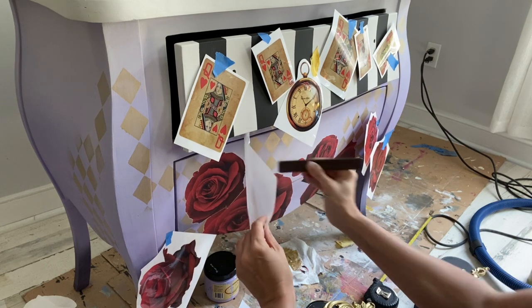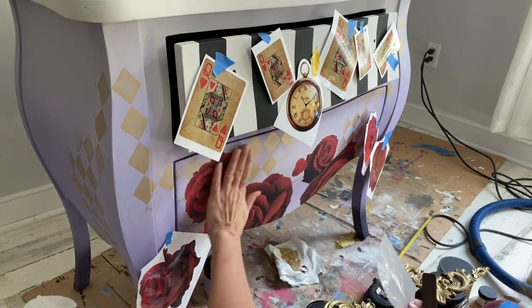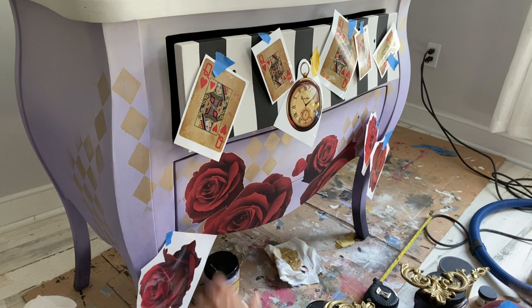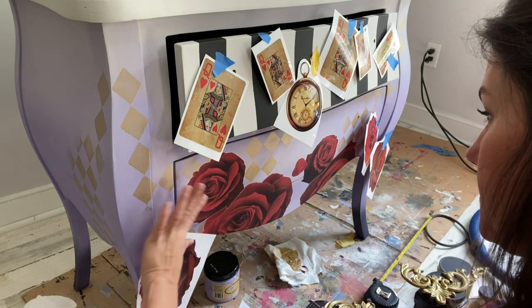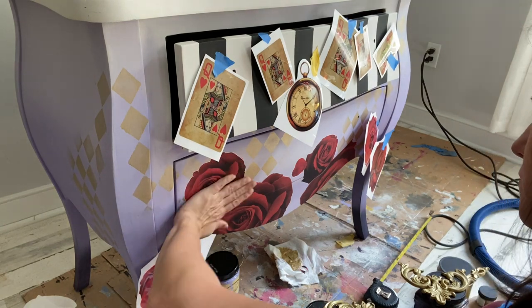After you get all of your images onto your piece, you can seal your project. You have a couple of different options when it comes to sealing. You can use clear coat, you can use matte, flat, or gloss. It's up to you. You can also use wax. For this project, I will be using Dixie Belle's clear coat in satin for a nice satin finish and to ensure that my images are protected on the piece.